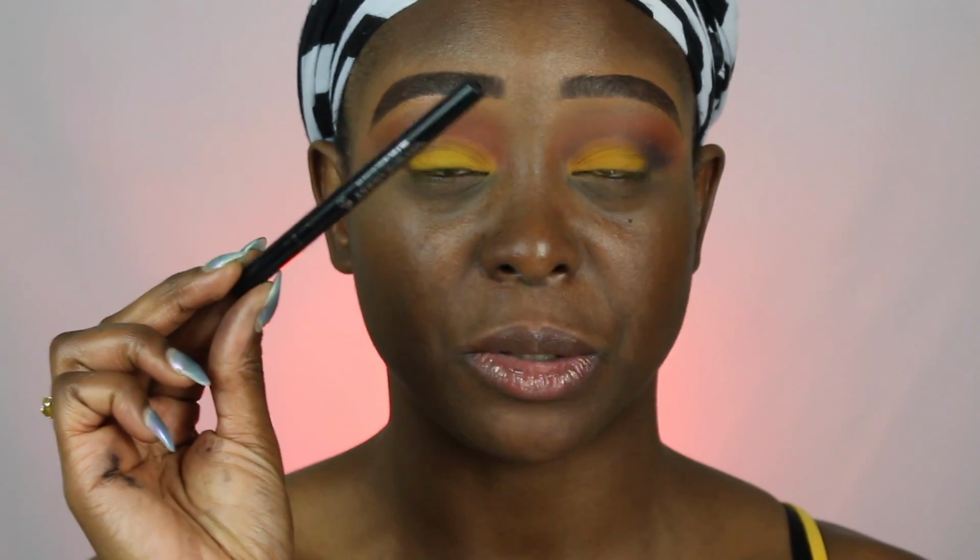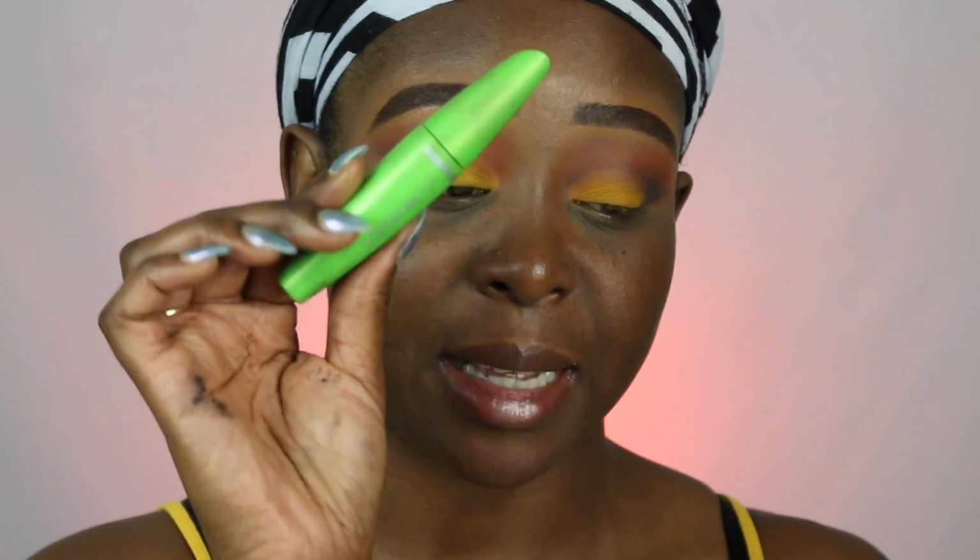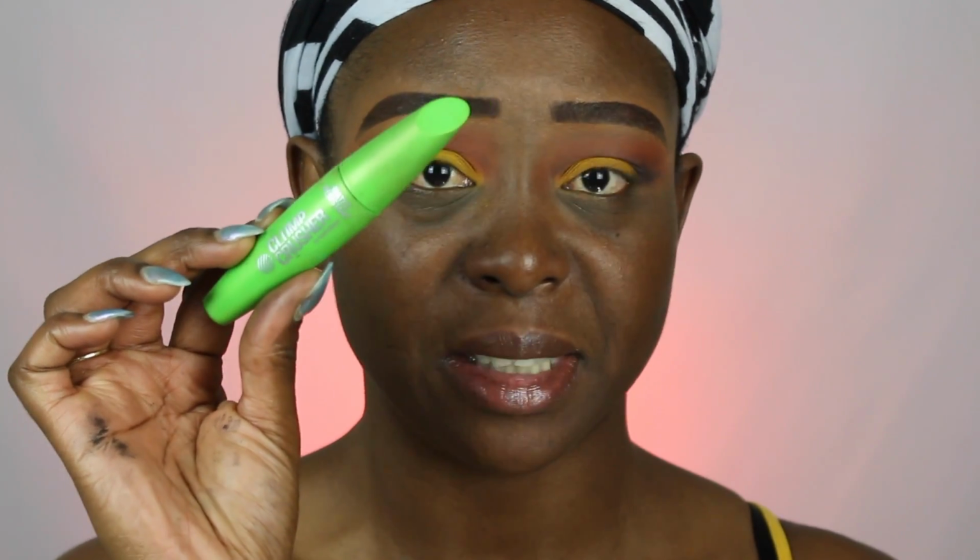So I'm going to go into my Molly Mall. You guys know I love to use this. This is the only thing I use right now. I got this from the beauty supply store, and this is very, very inexpensive. And the mascara that I'm going to use, which is also very inexpensive, is from CoverGirl, the water resistant one, and this is how it looks.